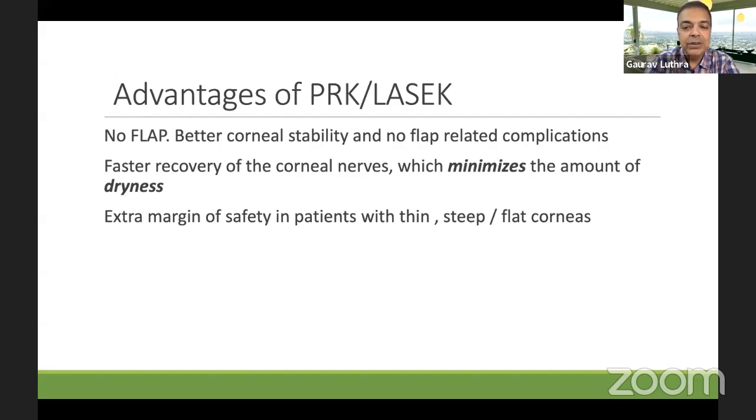So either I would do a SMILE or a surface. Again, SMILE, the parameters remain almost the same as those I do for LASIK. So there's almost no difference between my exclusion criteria for LASIK and SMILE as far as corneal thickness goes. However, on thinner corneas, I don't hesitate doing a small surface ablation if the topography and everything else is perfectly fine.